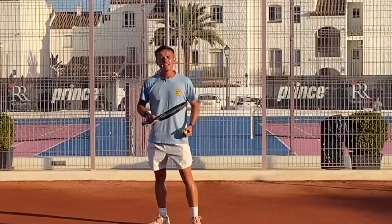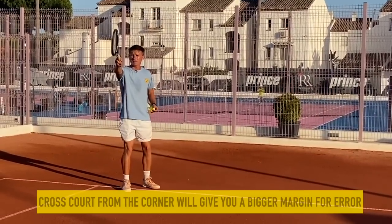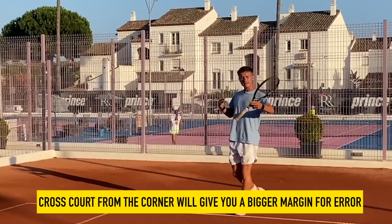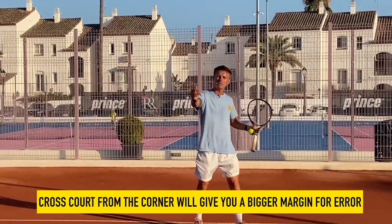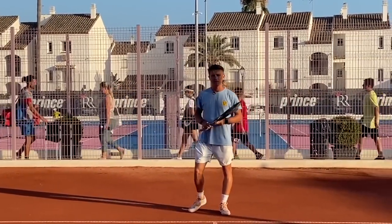Third reason is that when you're going to go cross court, from this corner to the opposite corner is a further distance than going here and going straight, right? Diagonal is longer than straight. So that means the court is about maybe a meter and a half, 2 meters longer. So we have even a little bit more margin of length to work around.